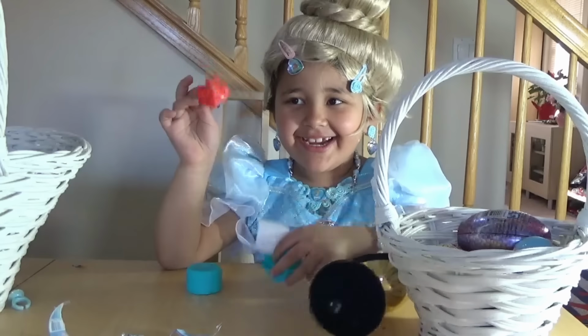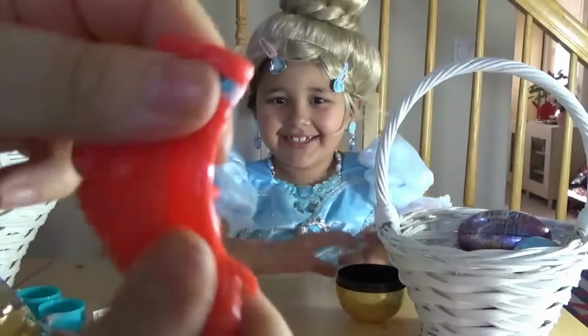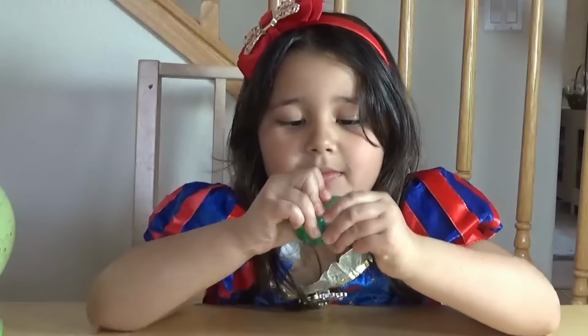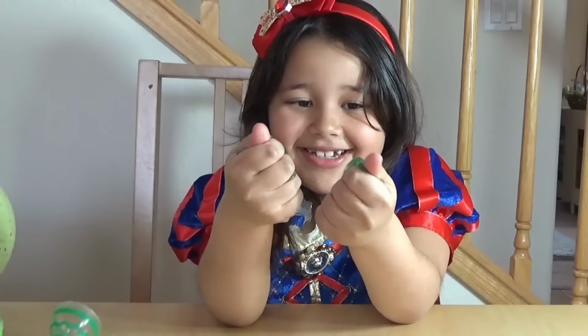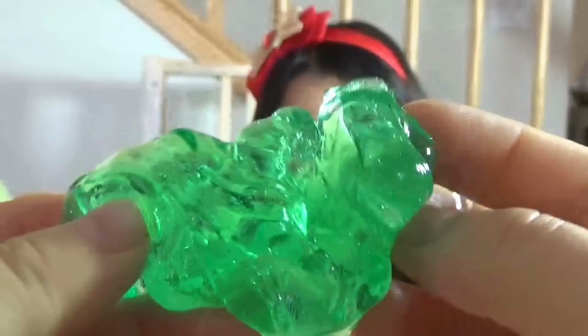I got Hank! Here is Hank. Oh, his nose is bubbling. It smells like slime in the box. It smells like slime. Can we pull him? Yeah. If you pull him really hard, he will break. Okay. Oh! It feels really cool. That's a beautiful green bright slime.